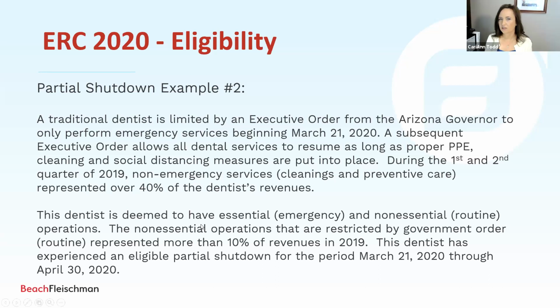Right. So I don't think that meets the requirement because, and I know that's not an answer anyone wants, the rule says that the government order has to restrict the business itself. And it actually gives an example that says, if you're an auto shop and you don't have any customers because nobody's driving their car, this employee retention credit doesn't apply to you because government order deemed auto services as essential.